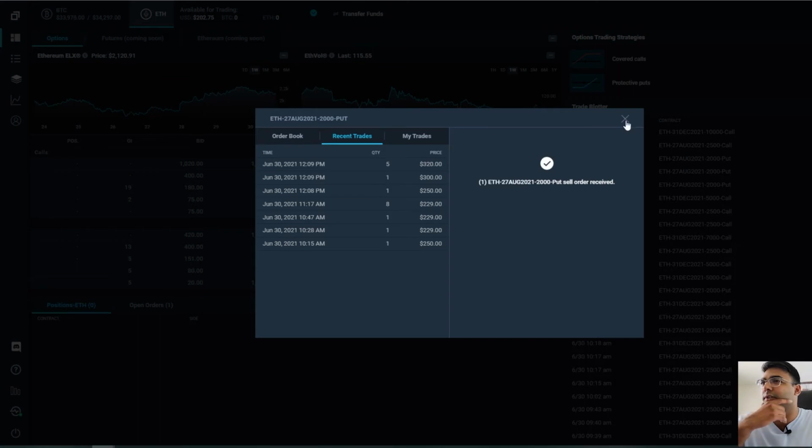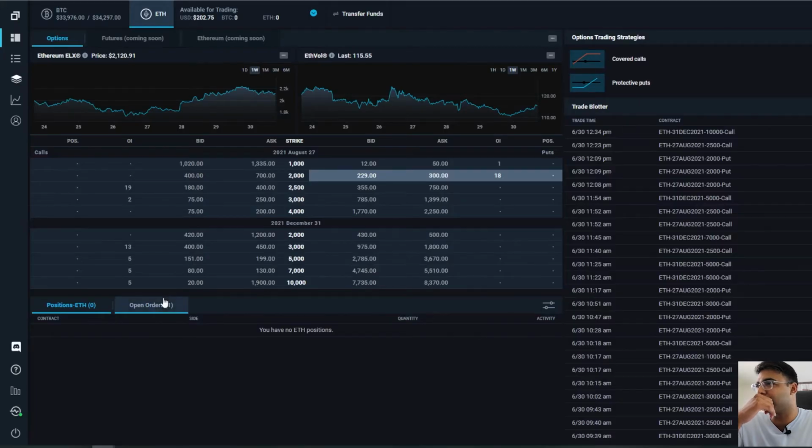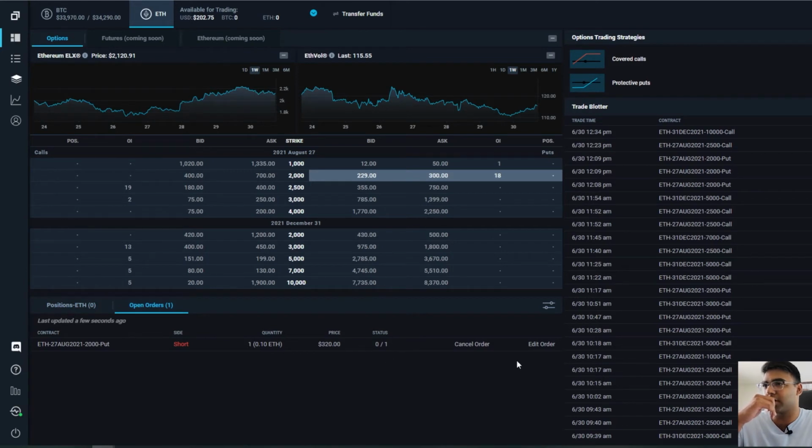So put sell order received. If I X out and go to open orders, it's here, 320, status 0 of 1. And usually, when there's a lot of liquidity or the price is more towards the bid and ask, where that midpoint is, naturally execution would be a lot faster. But today being the first day, seeing what type of open interest and what type of volume is going on on this platform for Ethereum specifically, let's see what happens. But I'll give it a couple moments here and then I'll adjust this limit price if needed.